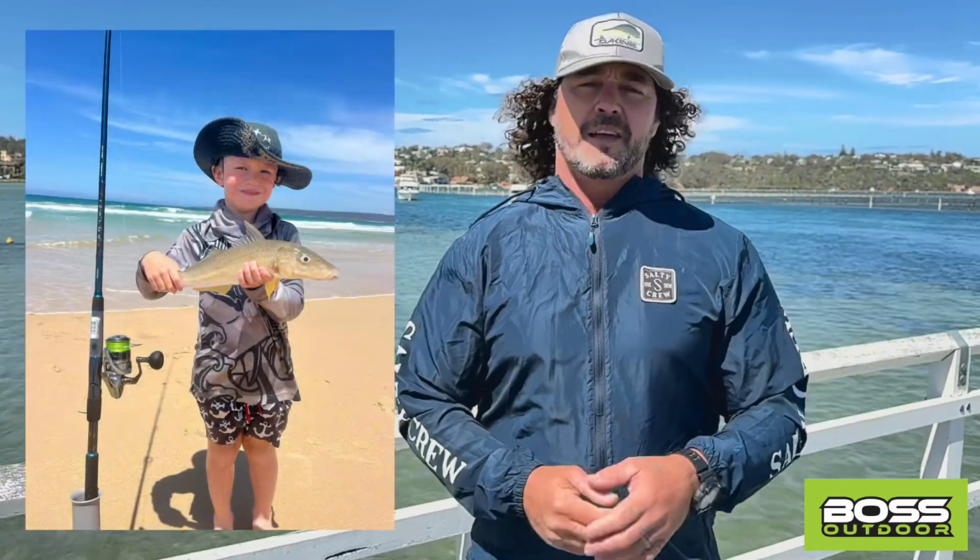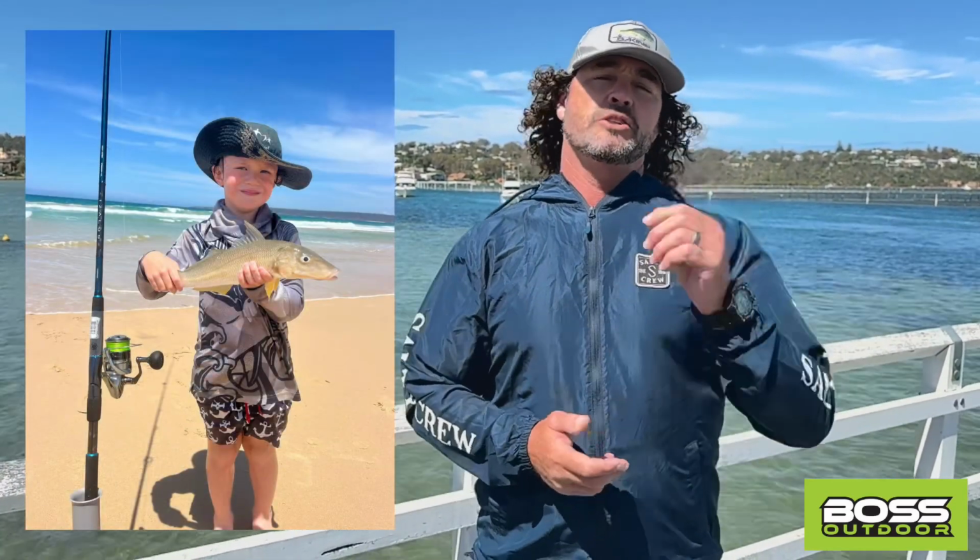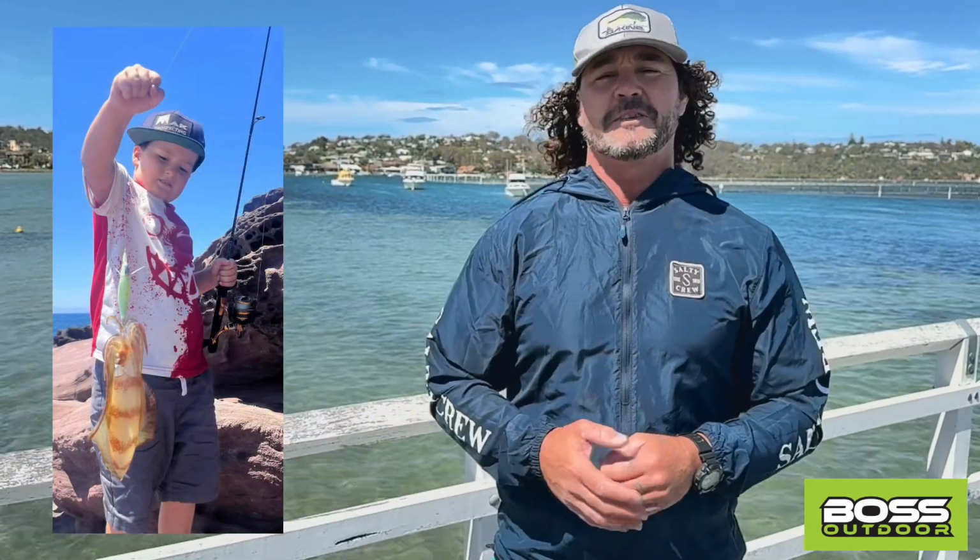The Gilligan boys, they've been fishing down at Merimbula Main and getting some beautiful whiting. They've also been chancing their hand at catching some squid and getting some nice squid too, so good on you boys. It's always good to see the young fellas getting into the action.